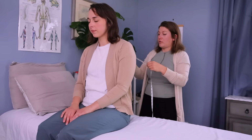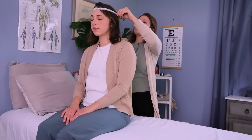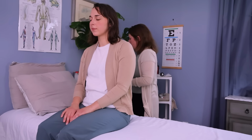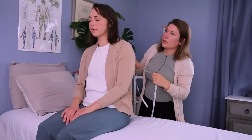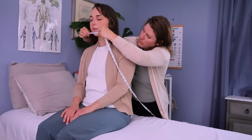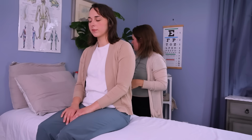I'm going to get around the head. Just coming there. And there's going to be one right under the chin. So head is normal cephalic, which is excellent.